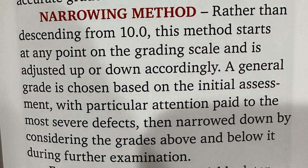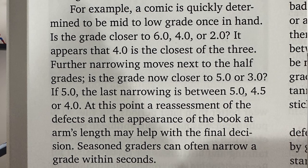So it says that for the narrowing method, rather than descending from 10.0, this method starts at any point on the grading scale and is adjusted up or down accordingly. All right, so it goes on to say that, for example, a comic is quickly determined to be mid or low grade once in hand. Is the grade closer to a 6.0, a 4.0, or a 2.0? So you can see how you just drastically went down from seeing a new book to narrowing it down to, is it a 6.0, 4.0, or 2.0? All right. And so you can say that it appears to be closest to a 4.0 of those three ranges. All right.